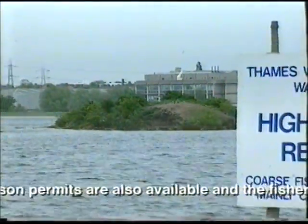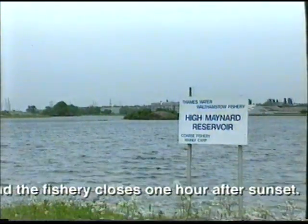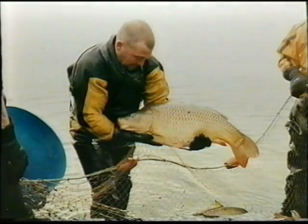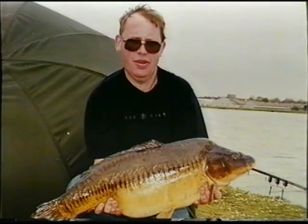The Higher Maynard is 38 acres and was built in 1870 and has an average depth of 19 feet. The lake was recently restocked with about 100 more carp and has recently produced its first 40-pound common.